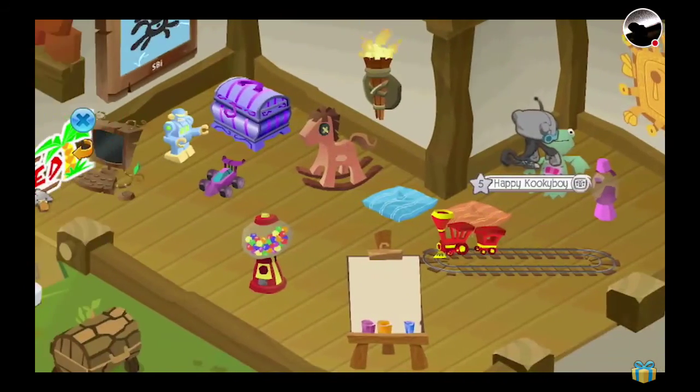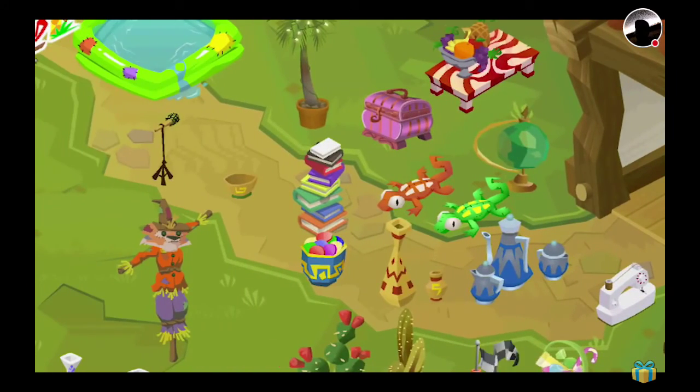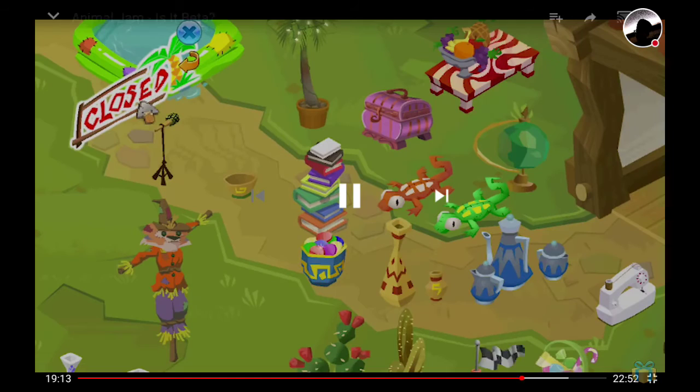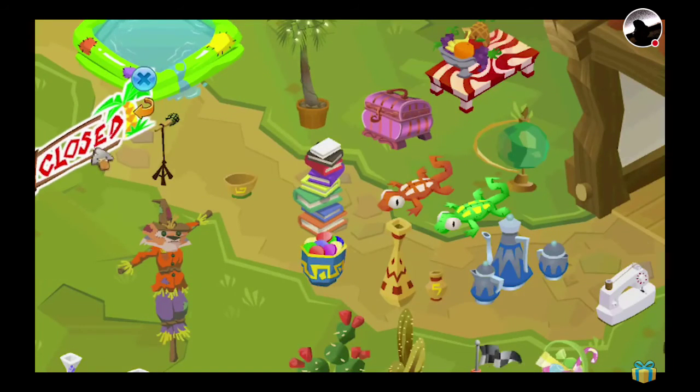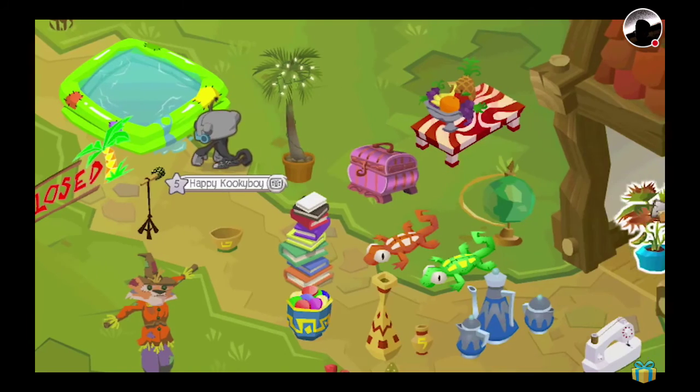I fooled myself. Oh my goodness. I look like such an... Ugh. Yeah, sure. The open sign is beta, of course. Wrong. Fail. Alright, well, let's go ahead and move on to the fly trap.